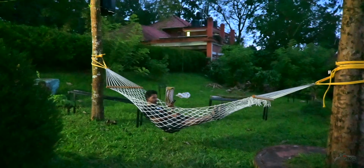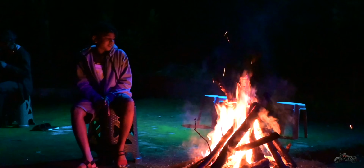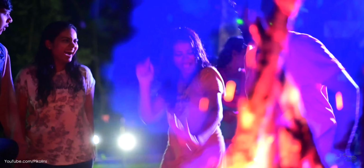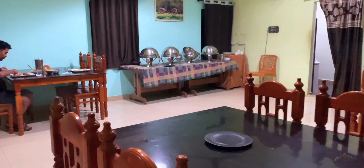After having tea and relaxing, the campfire began. The resort offers separate campfires for families and bachelors. Here's the family from Chavakkad. They're really enjoying it. So after the campfire, we headed to dinner, where we had parota and chicken curry.